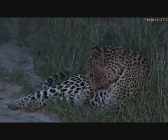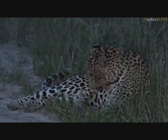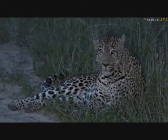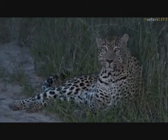You know what the most incredible animal that I've ever seen when it comes to scent marking is? Rhinos. Rhinos, when they spray urine up against the tree, and if you've ever been on a safari and seen it, it is unbelievable. It must be at least a litre every single time when they mark their territory.